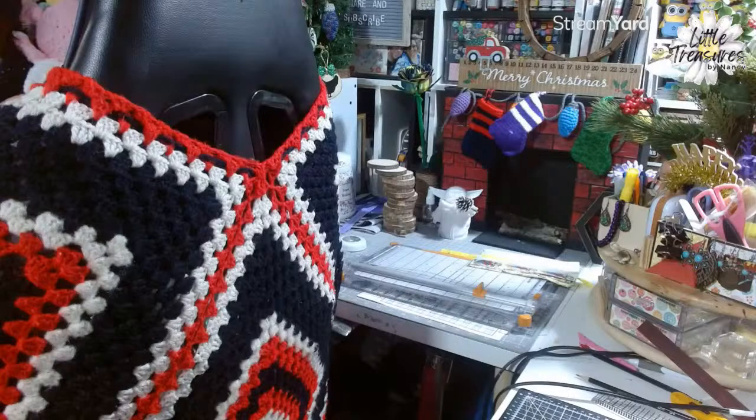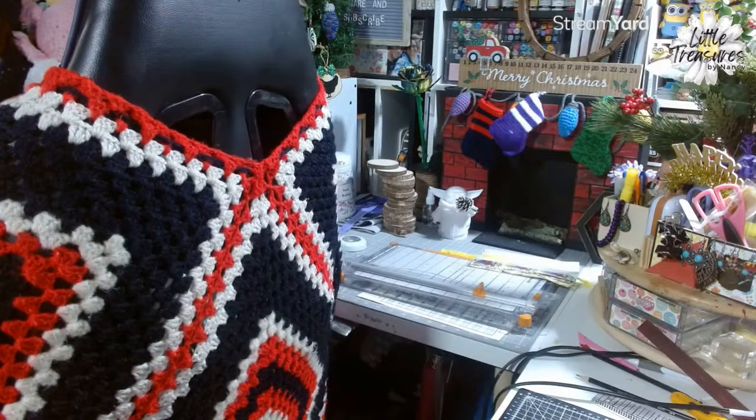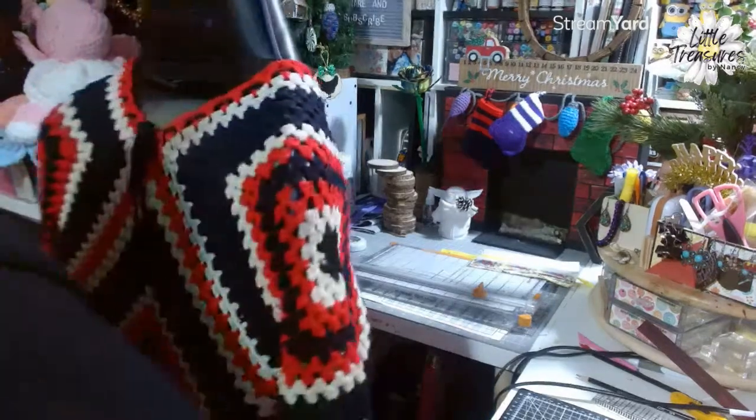Let's see what colors I have in here. I think that's just the red and yellow that I have that will go with this. That's okay. We can work with that. There we go. I got some. It's not really yellow, it's more like an orangey yellow school bus. That.